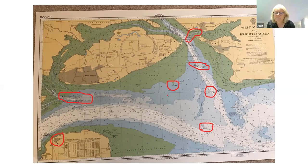It's the one at the entrance to Brightlingsea. Can anyone see it? Is it Brightlingsea Spit? Or is that just the landmark nearby? Yes, that's it, it's Brightlingsea Spit. And do you know what sort of a cardinal mark that is? It's a southerly one. Yeah.